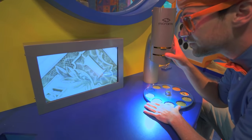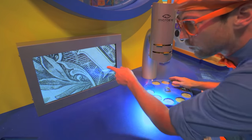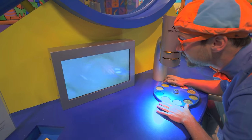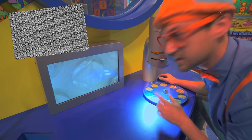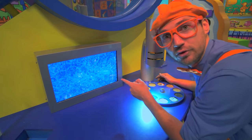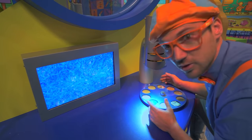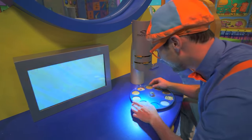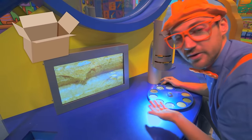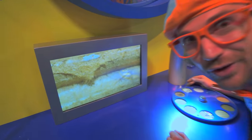Let's see. See, look, this is a dollar bill. Really close. Look at that. See the number one right there? Whoa, so interesting. Ooh, and then let's see. That right there is bubble wrap. Really close. Closer than what we can see with our normal eye. Whoa, look at that blue fabric. Looks like there's so much space right there. But when I look at it down here, kind of looks like a t-shirt. Whoa, and then, whoa, look at that. That is cardboard. Yeah, like a cardboard box. But that's really close. Whoa, pretty cool.